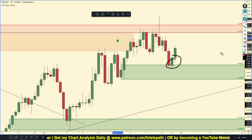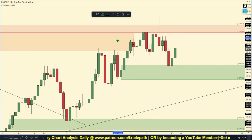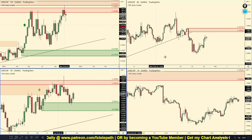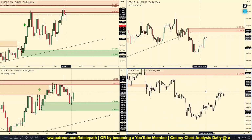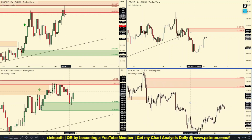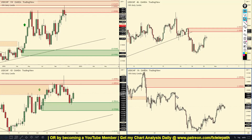And we are clearly seeing a reaction and a move up off of that daily demand zone. A little hidden demand zone that wasn't really high quality, but I definitely said we could see some sort of reaction off of it. So with that being said, I personally think we should be looking for longs. Unfortunately, on the 1-hour chart, I'm not seeing a whole lot for really any trading opportunities.